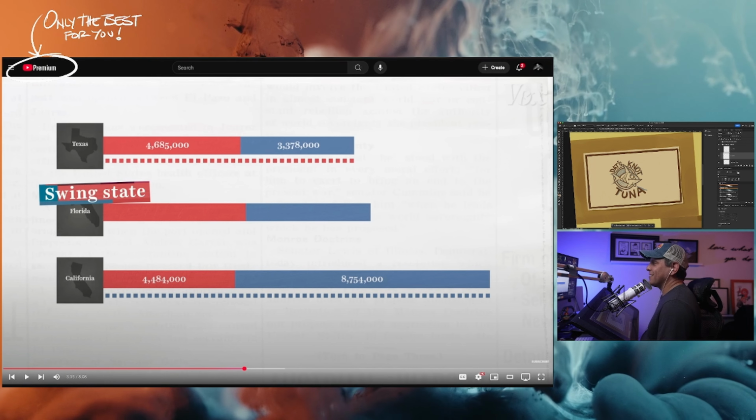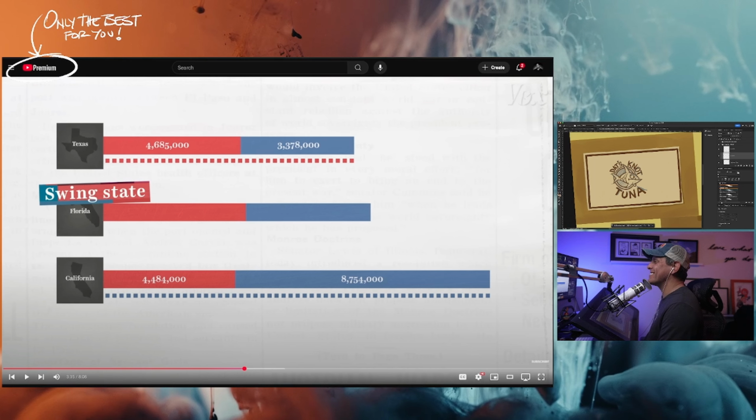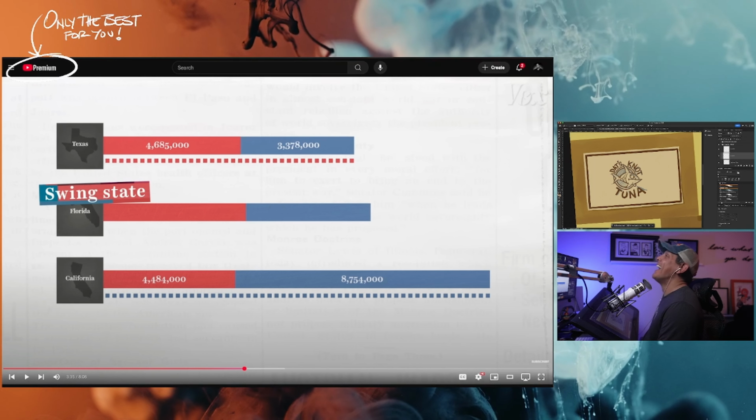Florida's full of a bunch of Latinos that are going to find out that what they voted for isn't exactly what they wanted.